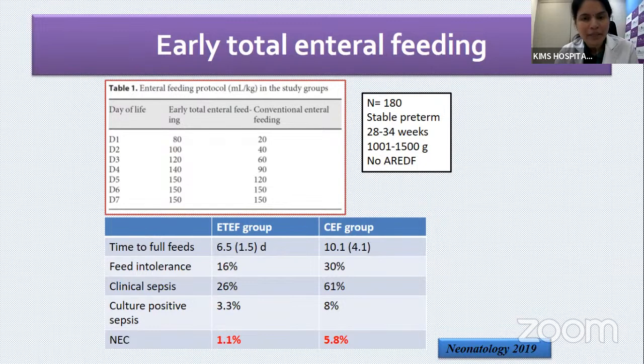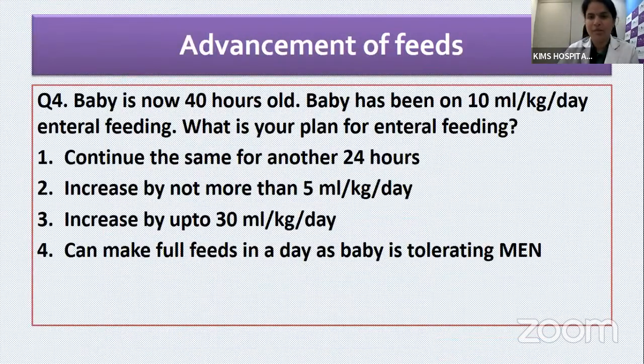An Indian study from the Lady Hardinge Medical College by Dr. Sushma Nangia ma'am and her team went even one step further and compared early total enteral feeding. So they began complete enteral feeding, or complete nutritive feeding, right from day one in stable preterm babies born above 28 weeks of gestational age and with birth weights more than 1,000 grams without Doppler abnormalities. And they found that it was very, very encouraging to start early total enteral feeding without an increase in NEC. The babies actually tended to have lesser incidence of feeding intolerance, clinical sepsis, and culture positive sepsis as well.